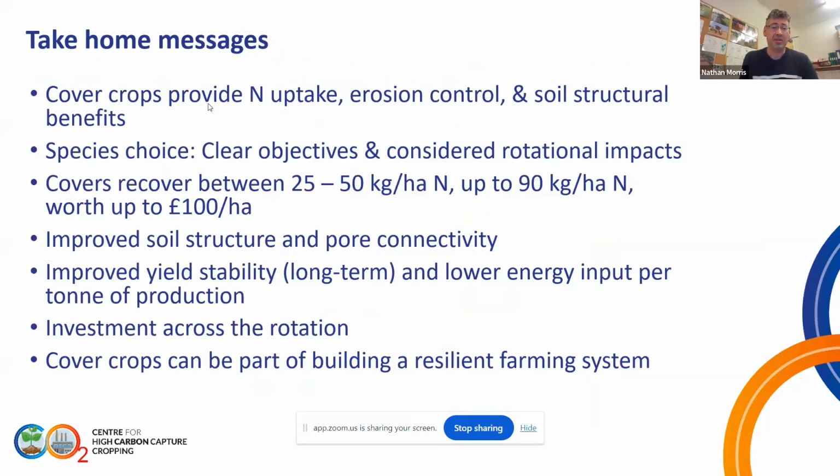So just a few messages I wanted to highlight in terms of how we use cover crops to build resilience. As I mentioned, cover crops can really be beneficial in terms of providing nitrogen uptake, erosion control, and soil structural benefits. We need to be quite specific on our objectives and consider the rotational impacts, and therefore choose the species we want within our rotations carefully. In terms of the cover crops, the recovery of nitrogen can be anywhere between 25 and 90 kilos of N, and at current fertiliser prices that can be worth up to £100 a hectare.